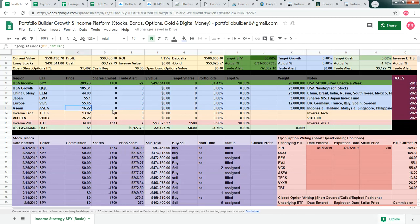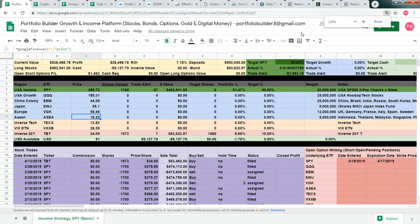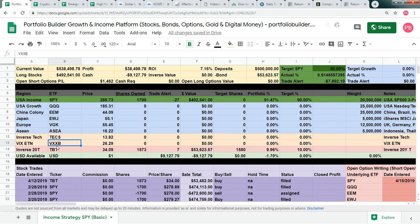Now we did issue a new spreadsheet, so everybody can look in their inbox for this, and you can see we've made it even easier. So now when we think the market's going to go down, besides writing our covered call to protect our capital, we can actually put a little capital into the Inverse Tech and the VIX ETN. So we're not in a position in the market where we'd want to do that right now, but that time may come. And also we've switched to just buying and holding the TBT.